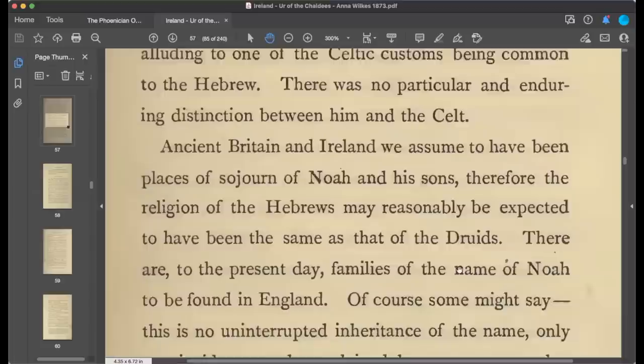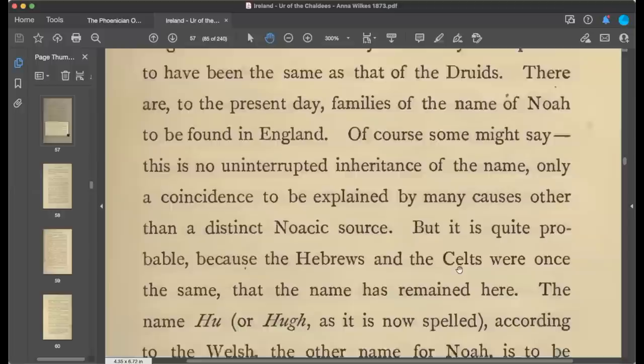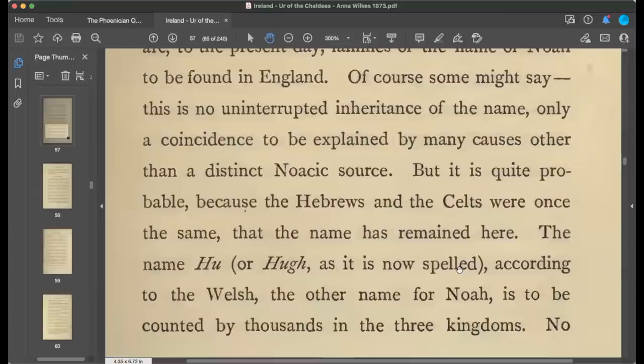Of course, some might say this is no uninterrupted inheritance of the name, only a coincidence to be explained by many causes other than a distinct Noahic source. But it is quite probable, because the Hebrews and the Celts were once the same. Again, because the Hebrews and the Celts were once the same. I remember sons of Shem, that the name has remained here.